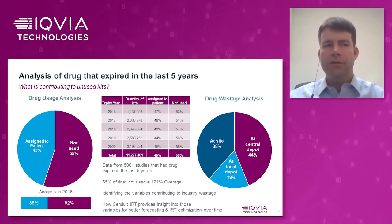So we did this analysis to better understand the reasons for drug wastage so that we can focus on the right solutions. One of the aspects to assess when looking at unused kits is where they are in the supply chain once they expire. In our analysis, we had 38% of the kits remaining at site unused at the end. That's a bit more than one third. 18% were at the local depot, meaning that they were at least shipped once from one depot to another. And 44%, so almost half of the kits, were still at the central depot and did not actually play an active role in the study.